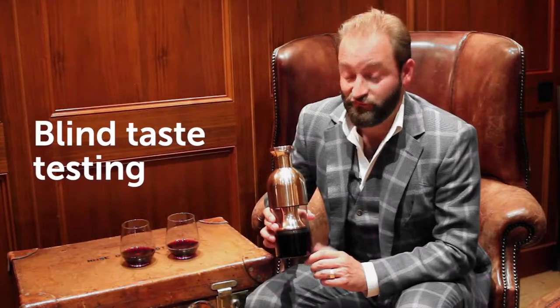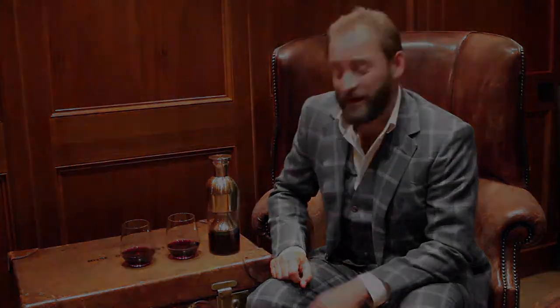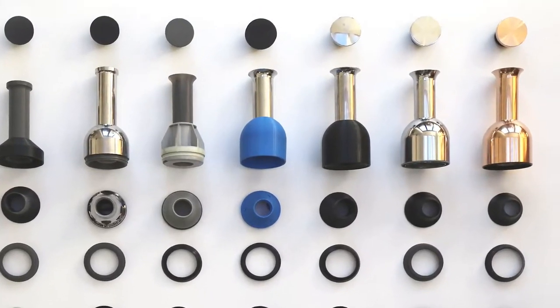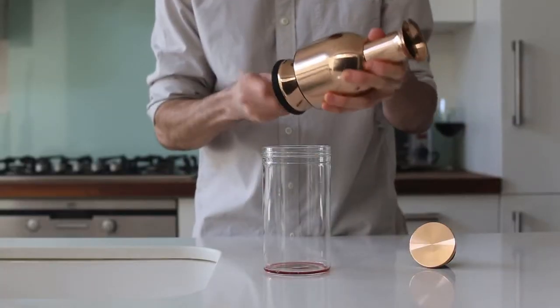I was really amazed, and I have to say surprised, when I first tried it. I couldn't believe that a wine which had been decanted into it 7 days beforehand tasted every bit as fresh as a wine which had come from a recently opened bottle. But it also had the added benefits of decanting, in that the wine was breathing, it was opening up, it was tasting absolutely delicious.